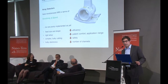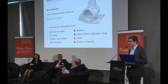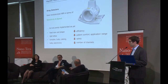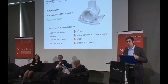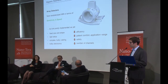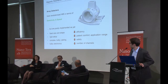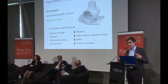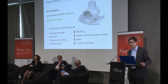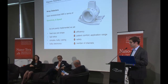In the past 10 years, array detectors have revolutionized MR in the sense that they brought in sensitivity. And sensitivity is the best currency in MRI, because MRI is inherently of extremely low sensitivity. But having sensor arrays nearby the body, sensitivity has been increased to a degree that MR imaging could be sped up a lot. Now, implementation is of the sort you can see here. This is a typical array detector. It's fixed size and shape, so it doesn't really adjust to the patient. The patients come with different sizes and different diameters. It's a very rigid setup, so people are locked in rather than wear such a coil.